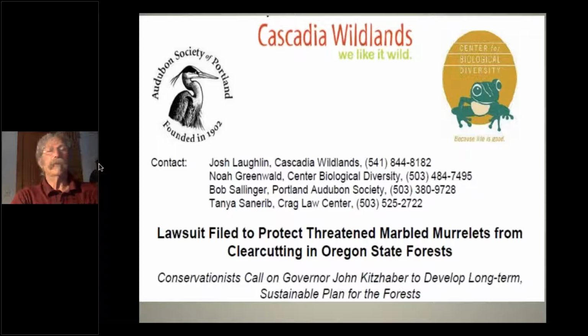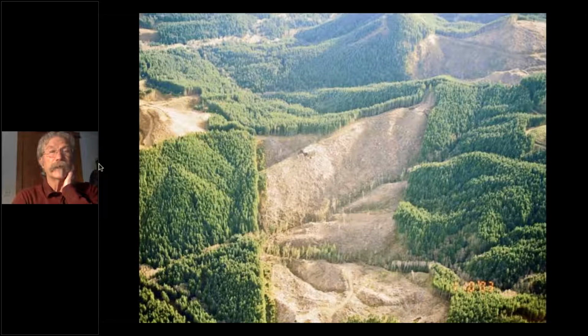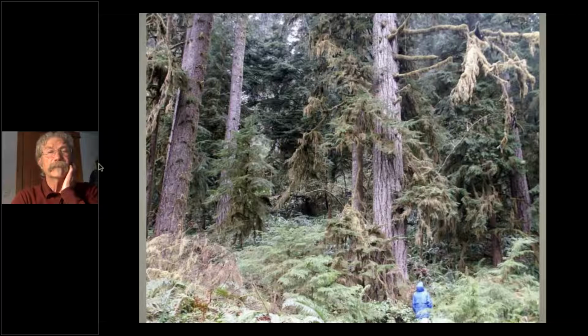But this is really what we're looking at, this fragmented landscape. And now we get into the reality check of what our industrial lands and some of our state lands look like. And this is public land, and this is the core areas for conservation, and they are at risk in many spots.